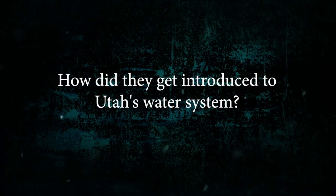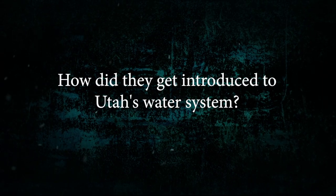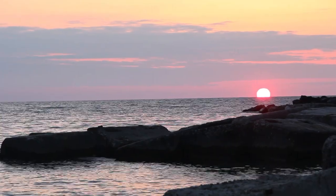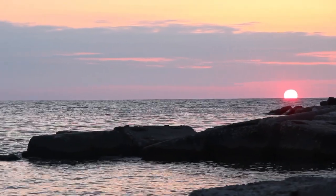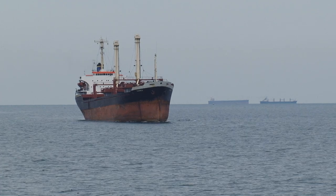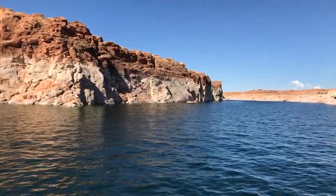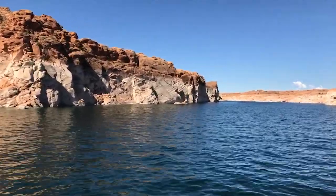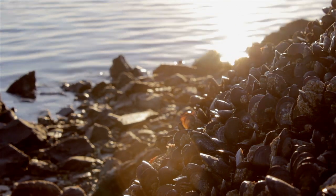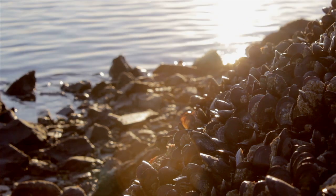How were these invaders introduced into Utah's water system? They are native to the Black and Caspian Seas of Ukraine. They are thought to have been brought over to the United States in 1998 in the ballast tanks of ocean-going ships. It was back in 1998 that a group of scientists out of Salt Lake City, Utah, had predicted Lake Powell would be the first body of water west of the 100th meridian that would become infested with quagga and or zebra mussels. That is when we started our prevention program to be able to prevent the infestation.